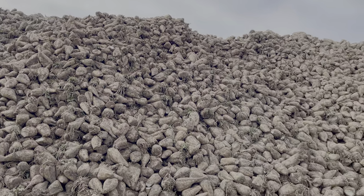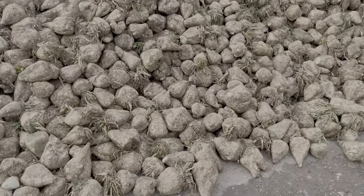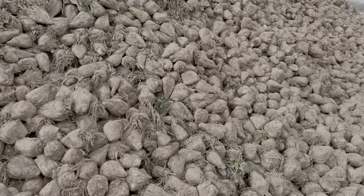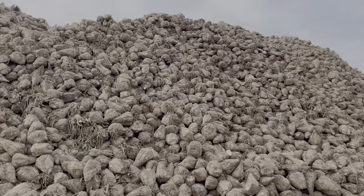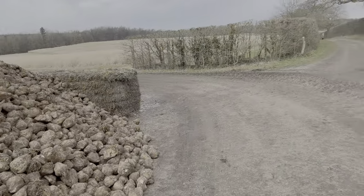Mic'd up for this, but we're just walking through fields and we just found these, what look like vegetables. If anyone cares to know what they are, please leave it in the comments, as we are very, very confused.